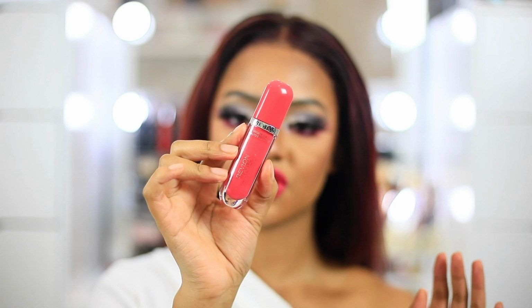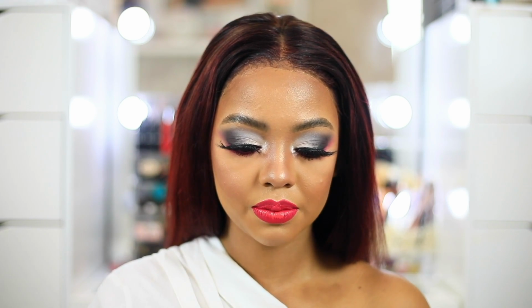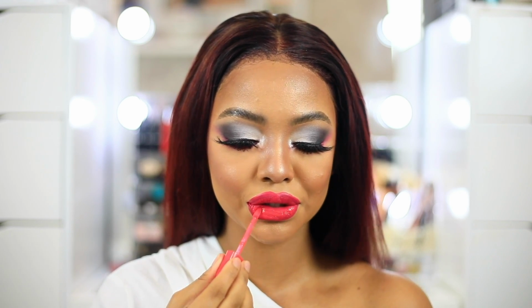Because I'm feeling adventurous, I'm going to pop on some of my Revlon Ultra HD Vinyl Lip Polish, and this is in the shade Fearless Who. It is a hot pink glossy lip. I just want to add a little bit of zhuzh, you know.